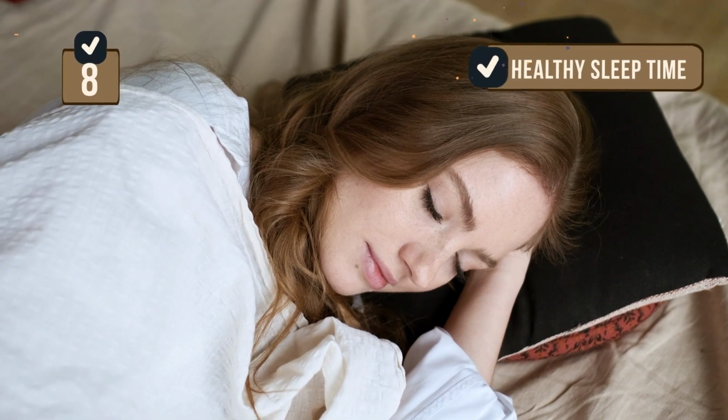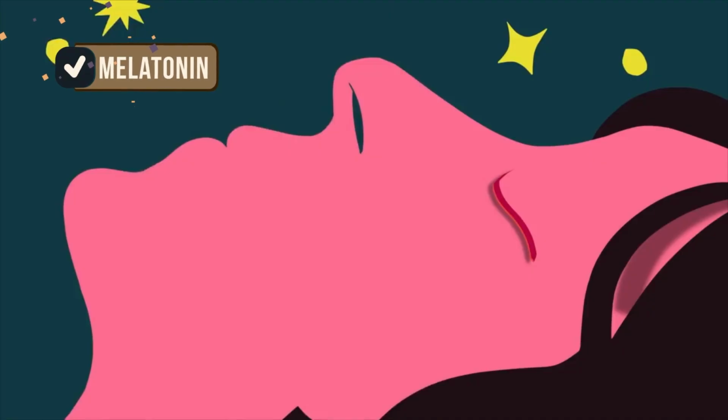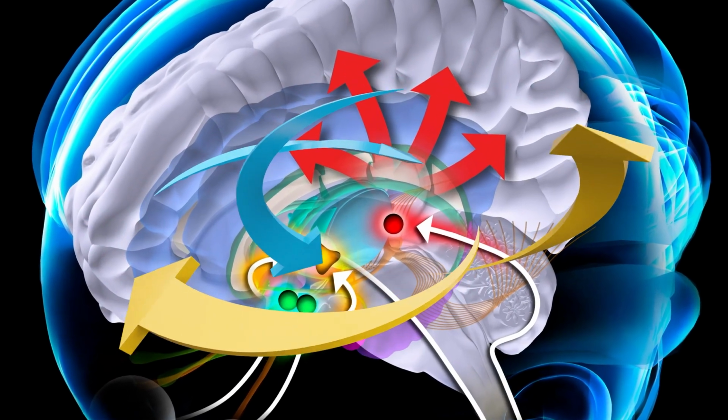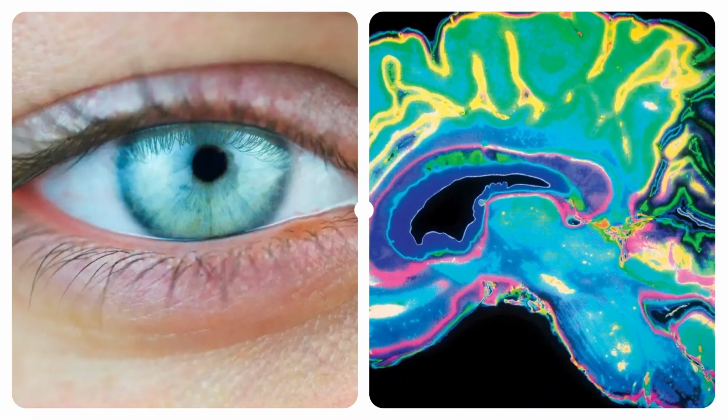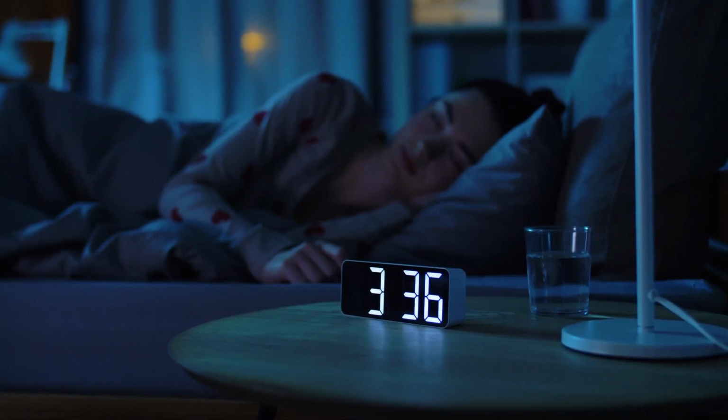Now, my mom also hounded me on sleeping, which I resisted in my teenage years. It turns out she was right again. Melatonin is a normal hormone you make, which has anti-inflammatory, immune-supporting properties that are critical to your vision, your brain, and your health. But you only make it after dark and when you're sleeping.